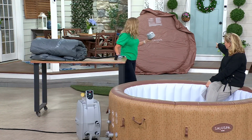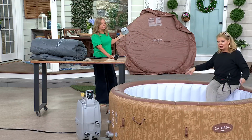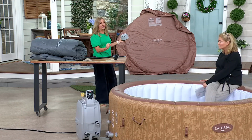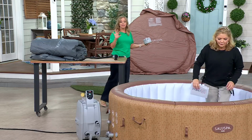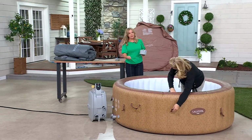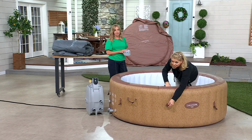That cover there, the brown cover, is the one that locks down. Does this lock? Yes, there are 3-point clips. There are 6 of them all the way around. It's a little bit of a learning curve to actually unclip them. Purposefully, so little fingers cannot easily get those unclipped.